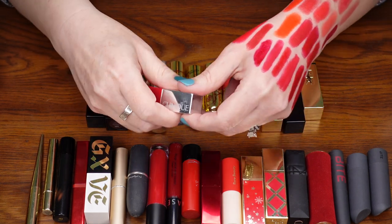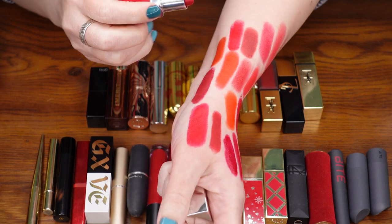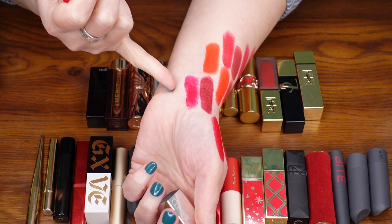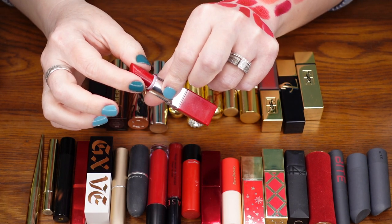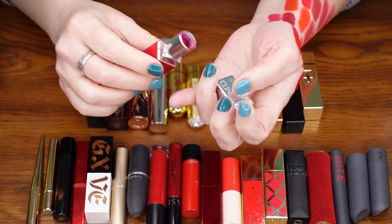Another one from Clinique. This is the Clinique Pop, and this one is Cherry Pop. I love this red. Okay, I'm running out of places to swatch. I'm gonna start doing the back of the hand here. And this one definitely looks more pinky red, almost watermelon red, but you know what I noticed? I think it's broken. Is it broken? No, it's just leaning in the tube. I don't know.